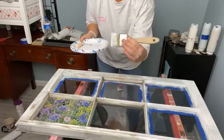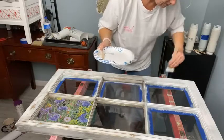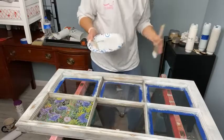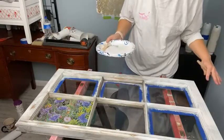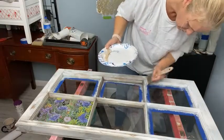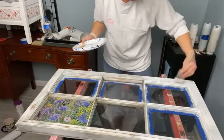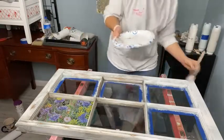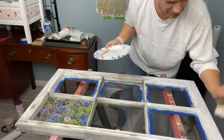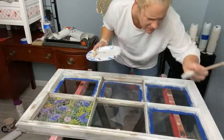I'm using these natural bristle brushes as well because I want texture. I do not want that synthetic brush, because the paint is self-leveling, and the synthetic brush will give you that nice smooth paint job, and that's not what I want. So that's why I'm choosing these natural bristle premium chip brushes. And I'm just going back over some places and dabbing.